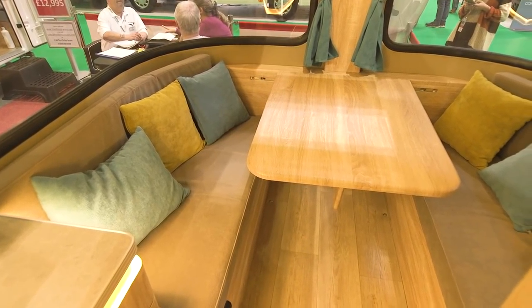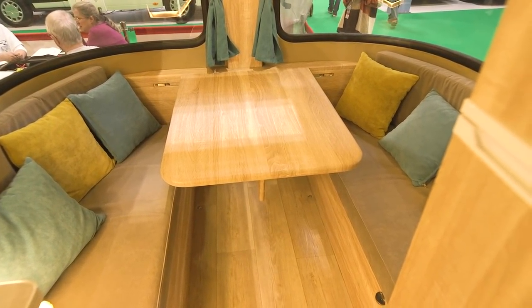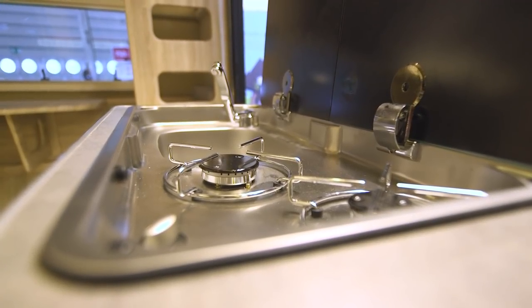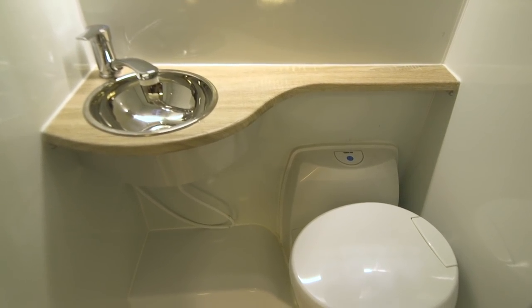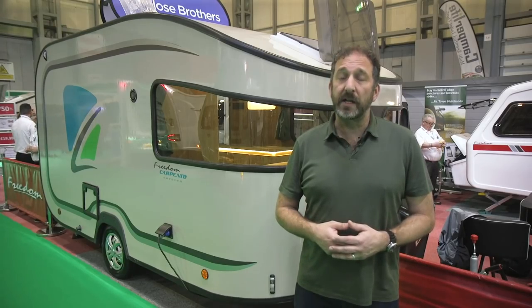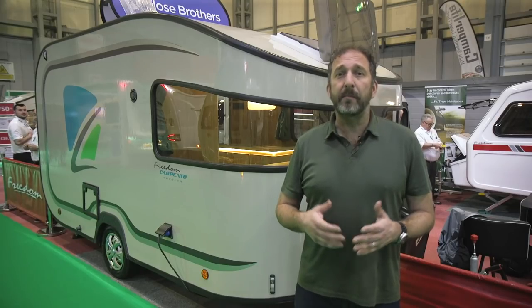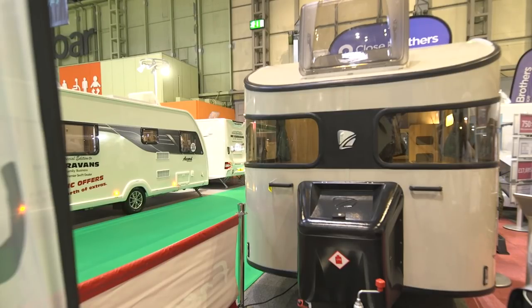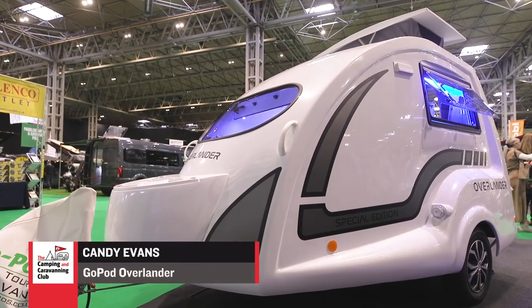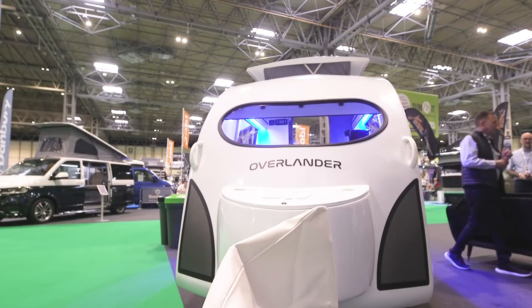It measures just 5.4 metres long, and the layout features two separate lounges, one at the front, the other at the rear. There's a kitchenette by the door and a small washroom on the offside. Interior styling is minimal, to say the least, but maybe that's a welcome challenge to some potential owners. With a maximum weight of 1,000 kilos, it can be towed comfortably by a Volkswagen Golf-sized car, and this model costs from £21,500.